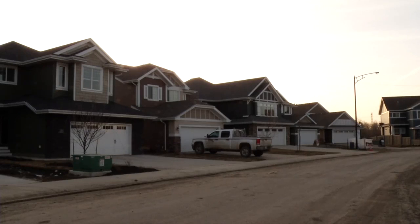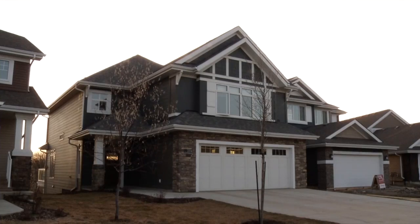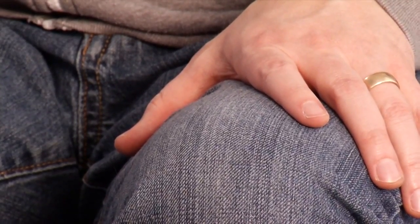To the average eye, it's a home like any other. However, chances are this home is much different from your own. 8 years ago, Joel Kleine was diagnosed with Friedreich's ataxia. It's a progressive disease, so every day is a little bit worse than the day before. And there are times where it seems to go okay for quite some time, and then there are times where you notice things get worse.